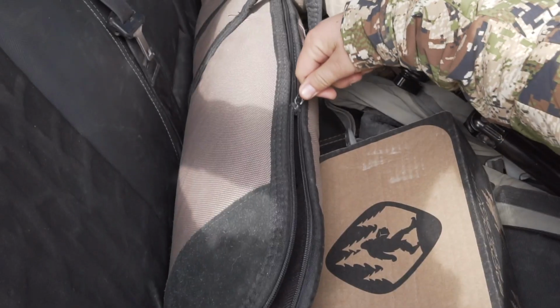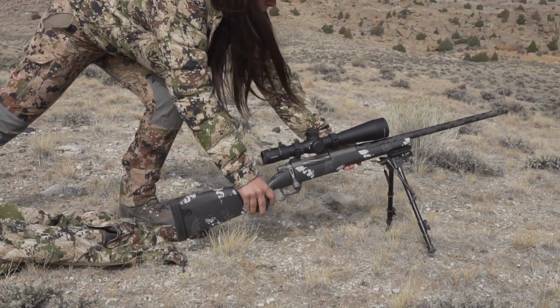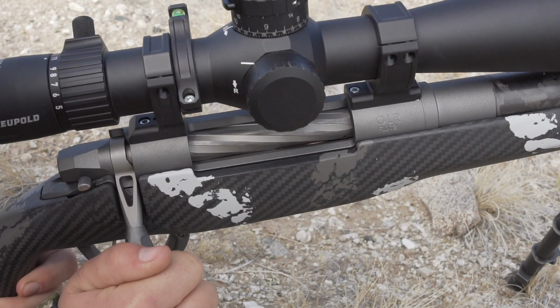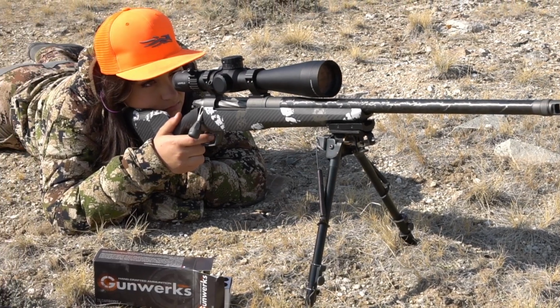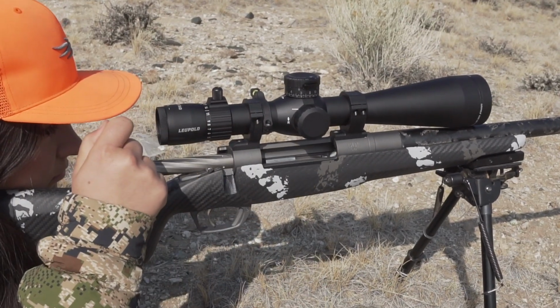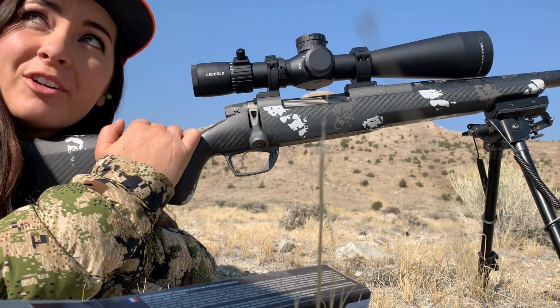Alright, we just barely found a pretty good spot and want to check the zero on our brand new rifle. We have the Gunworks 7 rim mag, and this is the first hunt we've ever taken it on, so I'm pretty pumped to see how it does. I think we're ready to go. Let's go kill a goat.